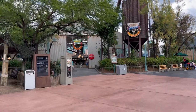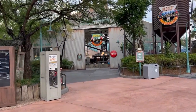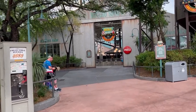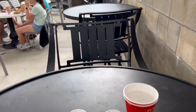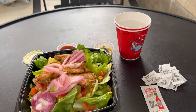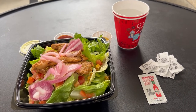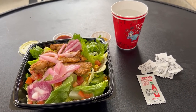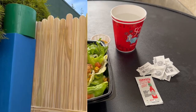All right, guys, it's time to eat again. So I'm gonna go over to none other than Backlot Express and pick up my order. Let's do it. All right, I made it to Backlot Express, and you know your boy needs some roughage. After all those sweet snacks today, I needed something healthy for sure. They changed up my Southwest salad with chicken a little bit too. Can't wait to try it out. All right, I'm gonna enjoy this and then call it a night.